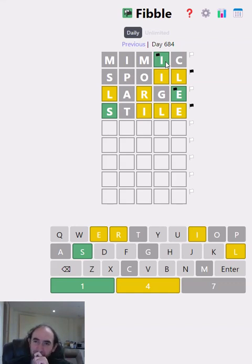Maybe there's no E. If there's no E at all, then there's got to be an I. Oh, so that means the S would have to be lying up here. So there's definitely an I and an L and an R. That just feels like it can't work either. So maybe it's the S that's lying, which means that we've got an I, an L and an E and an R. We still don't have any of them in the right place.